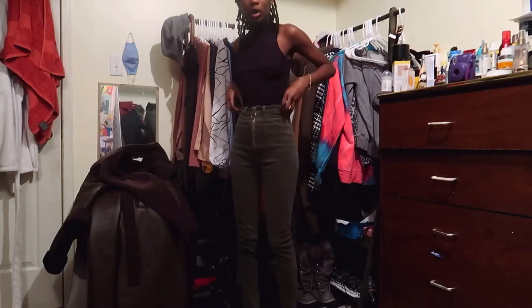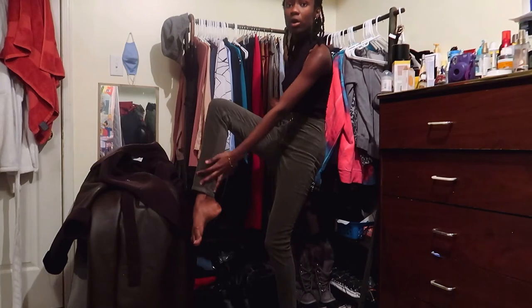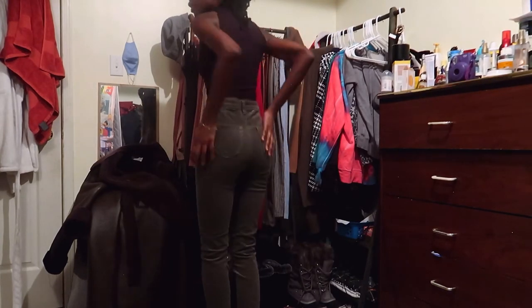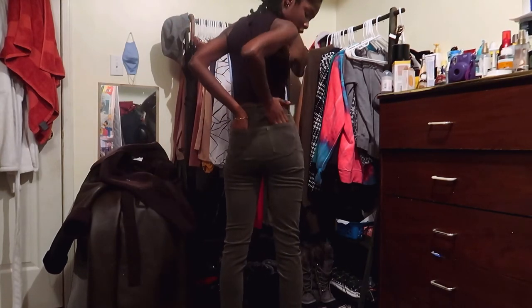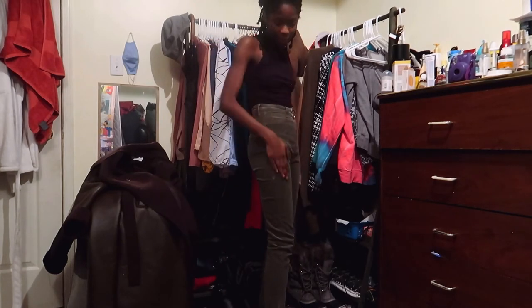They come down right to my ankle, if pant length is something that you're worried about. I'm not worried. They have back pockets, so you can fit things in here. They're not that big, but big enough. And the feel, oh, they feel so good.